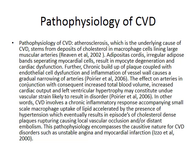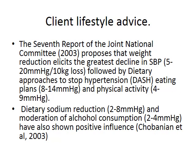In other words, cardiovascular disease involves a chronic inflammatory response accompanying small-scale macrophage uptake of lipid accelerated by the presence of hypertension, which eventually results in episodes of cholesterol-dense plaques rupturing, causing local vascular occlusion and distant embolism. This pathophysiology encompasses the causative nature for cardiovascular disease disorders such as end-stage angina and myocardial infarction.